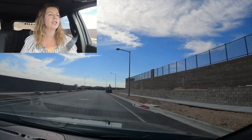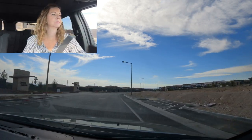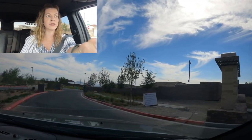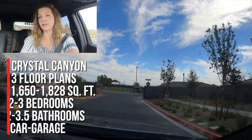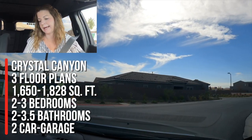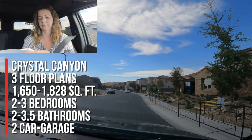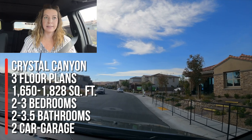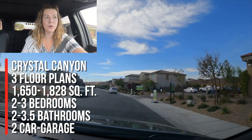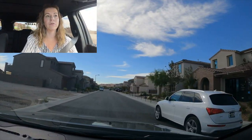All right, so now we're approaching Crystal Canyon by Woodside Homes. And they have two different collections here, a single-story collection and a two-story collection. In the single story collection, there's three floor plans to choose from, 1650 square feet to 1828 square feet, 2 to 3 bedrooms, 2 to 3.5 bathrooms, 2-car garage, priced in the high 500s. So this is a little more affordable.